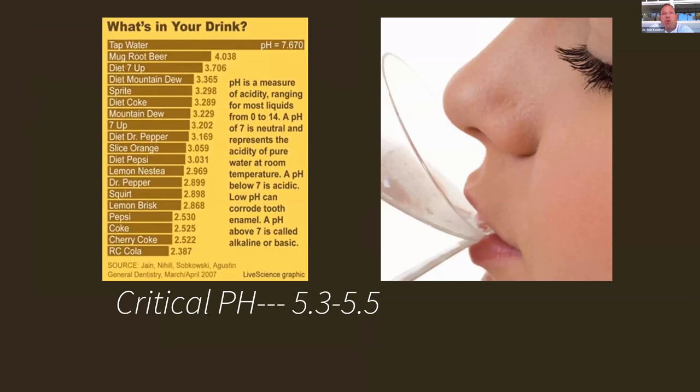What about what we're bringing into our body? How can we help or hurt ourselves? We talked about food and things like that, and drinks, sodas, things like that. We know that the critical pH, the pH where the mouth needs to be in order not to have breakdown of enamel, needs to be above 5.3. So the critical pH sits around 5.3 to 5.5. Once we get below 5.3, we will then begin to see breakdown of enamel.